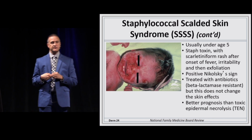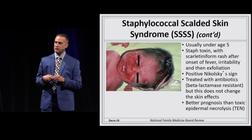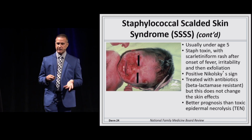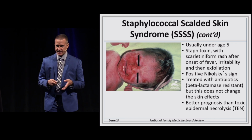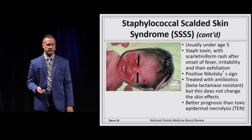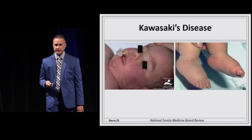The toxin codes for the scarlatiniform rash. And you also can get Nikolsky sign. So if you take this kid's skin, you will slough the epidermis off of the dermis. It's treated with antibiotics, but doesn't really change the skin rash. That's going to get better as the toxin wanes. It does, however, have a much better prognosis than toxic epidermal necrolysis. Not all that common, but you don't want to miss it.